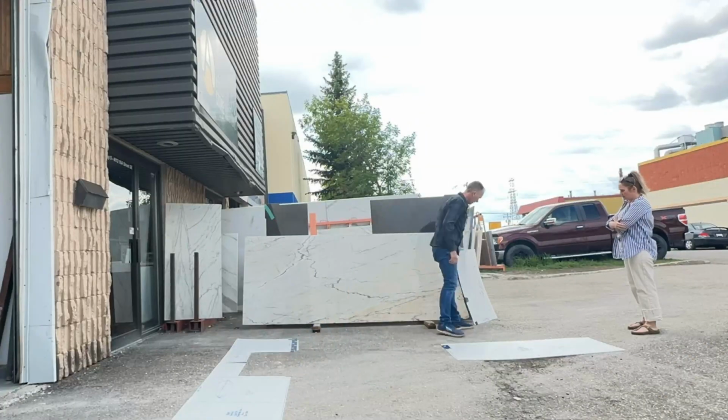I've just pulled up at my stone cutters. What they always do for me is lay out my countertops on the actual piece of stone that I'm going to be using so I can see exactly how the veins are working, how everything's coming together, and I'm going to show you how that goes. So let's take a look.